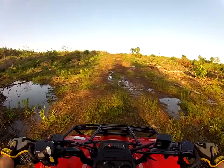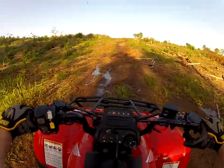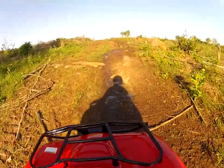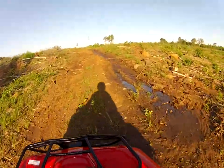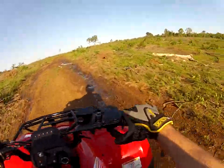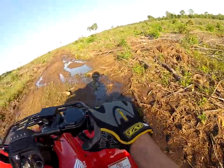Tree stand path. You see the water running down the path here.